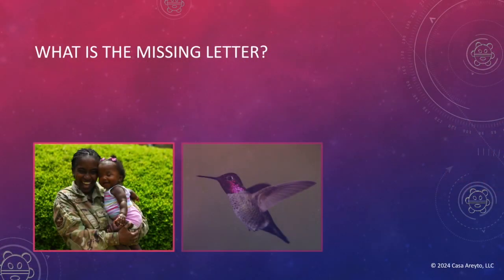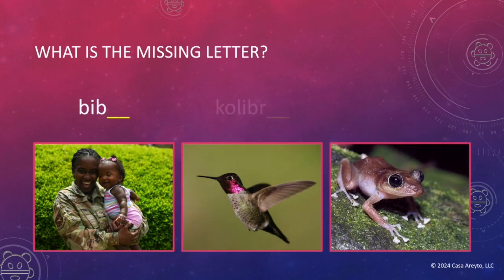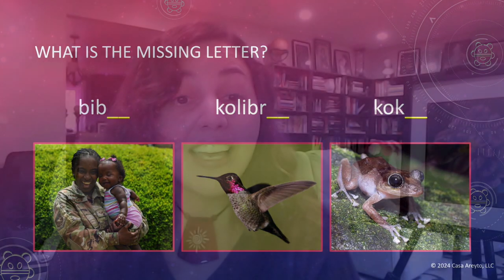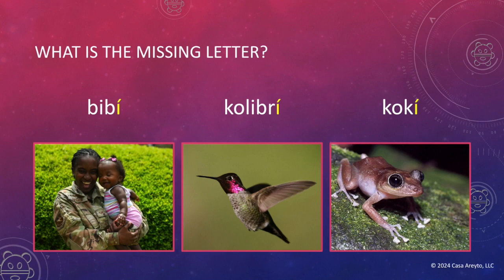What is the missing letter? Okay, let's read the words out loud. Bibi, colibrí, coquí. Did you hear? It's that E sound at the end. What letter makes that sound in Taíno? That's right. In Taíno, the I makes that E sound.